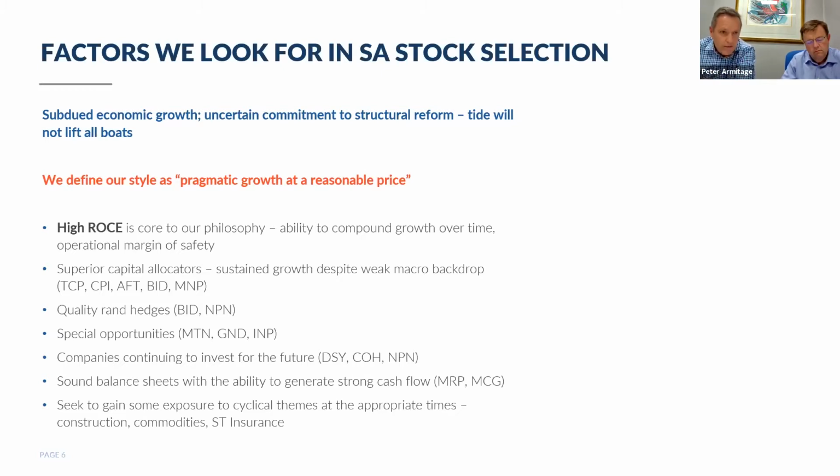So, our core philosophy is built around identifying quality businesses. As you see there, I think Pete mentioned at the outset, our style we define as pragmatic growth at a reasonable price. We are not value managers. We're happy to pay up within reason for quality businesses. And because of our view that this is likely to be a challenging market going forward, this is not only about trying to find good growth compounders, but there's also a defensive aspect to that, in that we see these type of businesses as providing us with a decent, what we call an operational margin of safety.